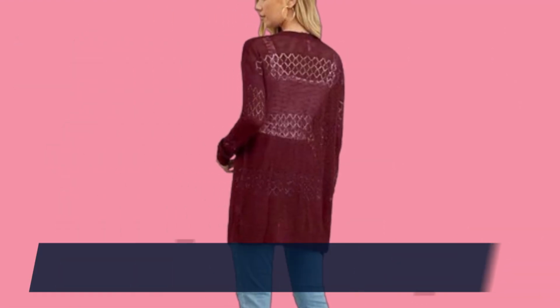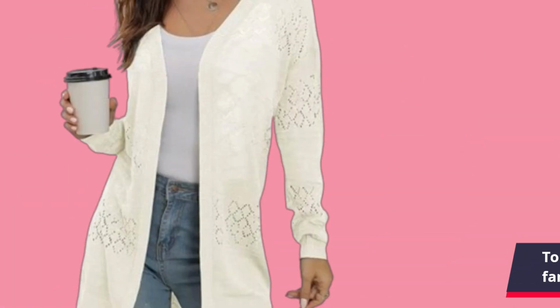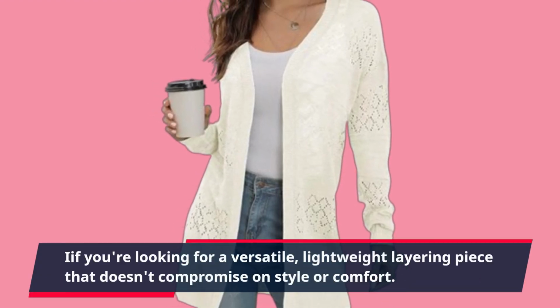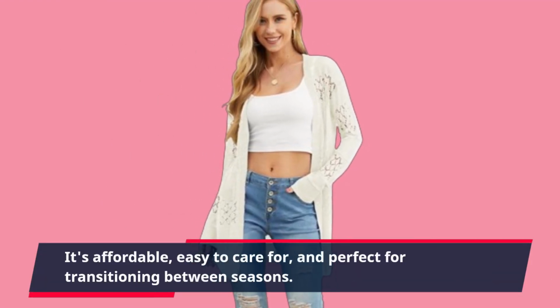To wrap up, the GRECERELLE women cardigan sweater is a fantastic choice. If you're looking for a versatile, lightweight layering piece that doesn't compromise on style or comfort, it's affordable, easy to care for, and perfect for transitioning between seasons.